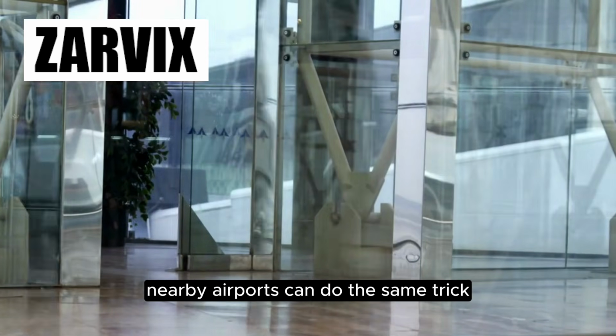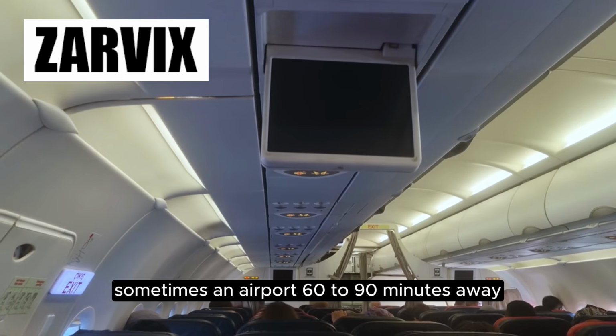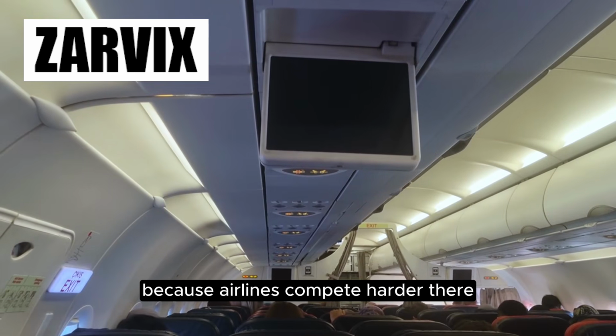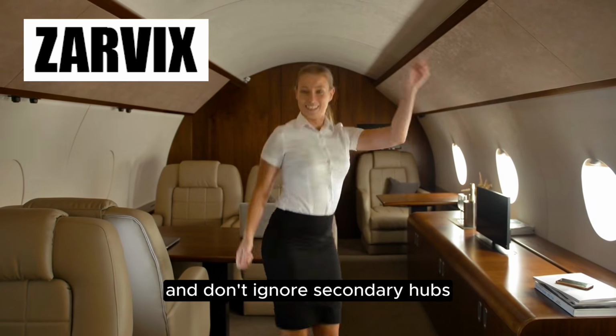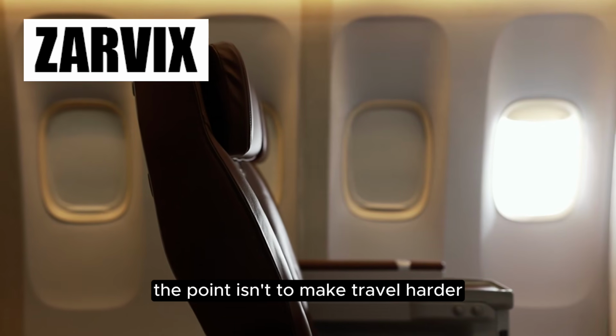Nearby airports can do the same trick without a full positioning flight. Sometimes an airport 60 to 90 minutes away has much cheaper business class because airlines compete harder there. When you search, try nearby airports on both ends, and don't ignore secondary hubs. The point isn't to make travel harder.